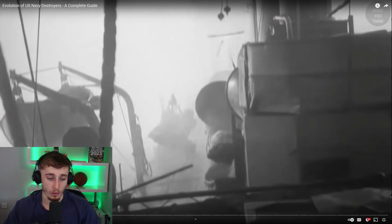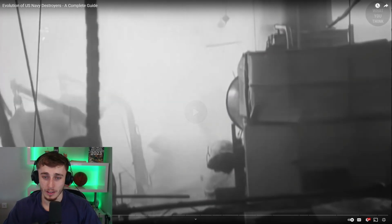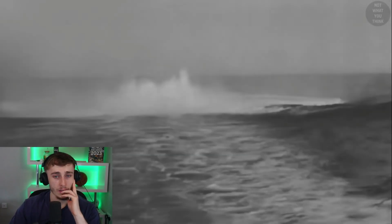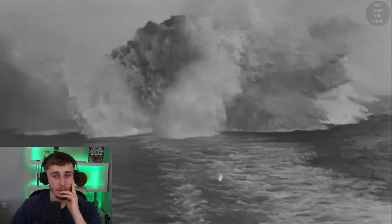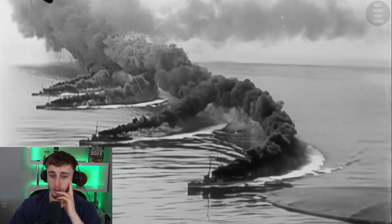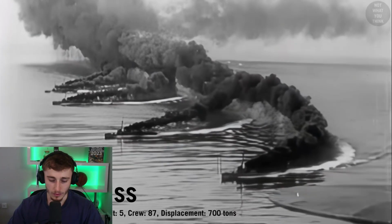I mean, I've just gone over it, but it just looks so different already. And they were pretty similar, with the main difference being an extra gun and the installation of depth charge racks. The first destroyer class to be powered by steam turbines, and the last one to be coal-fired.